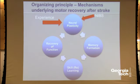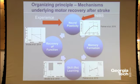Okay. And so we've done this quite a lot. I won't go into all the details. Suffice it to say, that's sort of the main goal when we're trying to look at stimulation or NIBS-related paradigms to modulate activity as a way to maybe potentiate the recovery of function post-stroke.